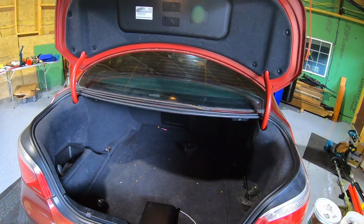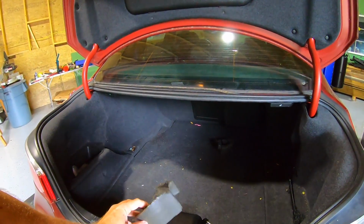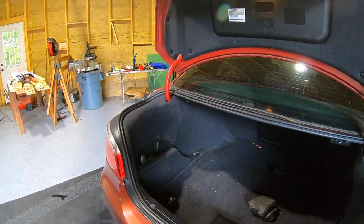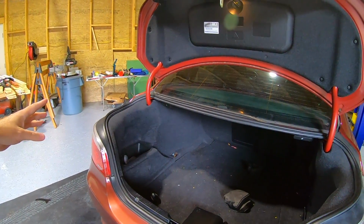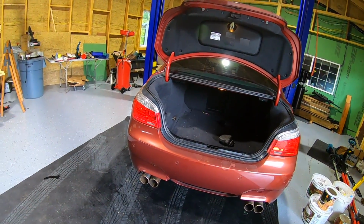And we still need to vac it all out. I put all the trims back in here. We still need to put these on top of the rear strut towers. But I don't want to put those on until we know we didn't have to go back and tighten them. I'll probably just check all the bolts, make sure that's all good. Paint. The tips, I ordered new tips for it.